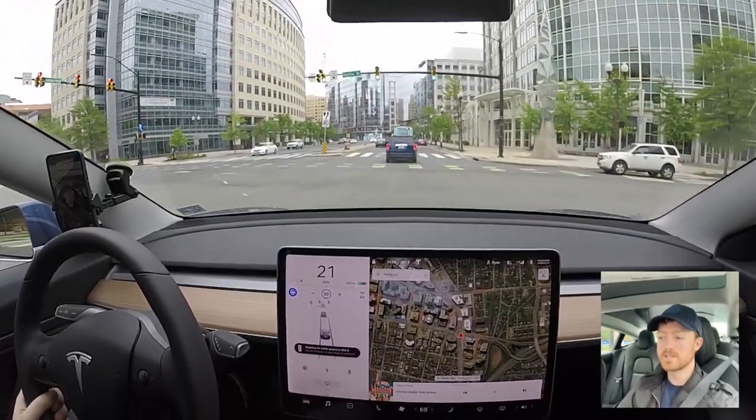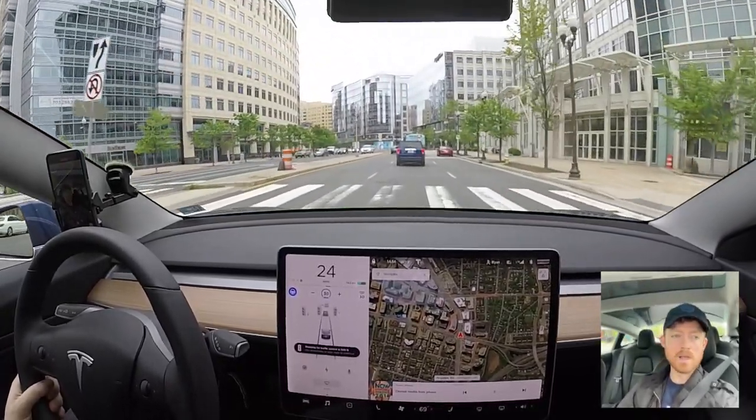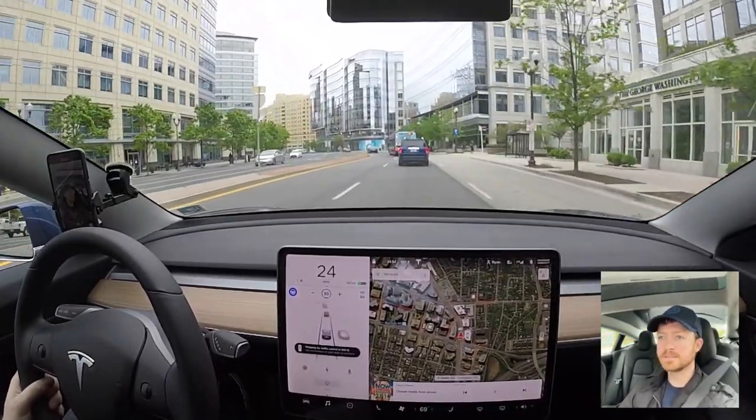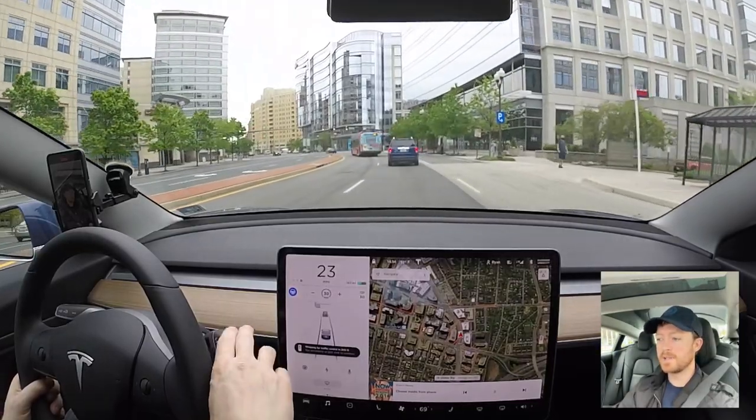This is a long intersection. Nice, pretty well. Got through it. Nice Model S there on the right. Okay, another light, confirm.